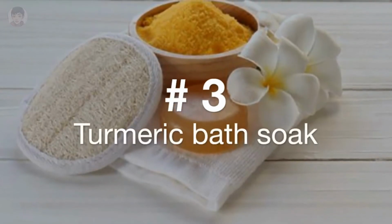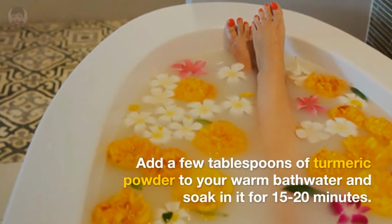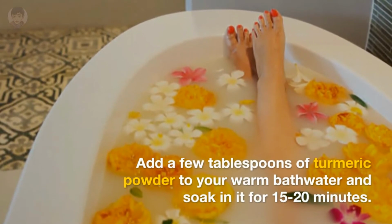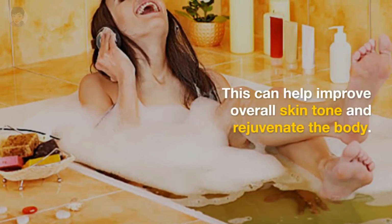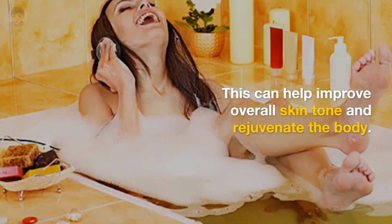Number 3. Turmeric bath soak. Add a few tablespoons of turmeric powder to your warm bath water and soak in it for 15 to 20 minutes. This can help improve overall skin tone and rejuvenate the body.